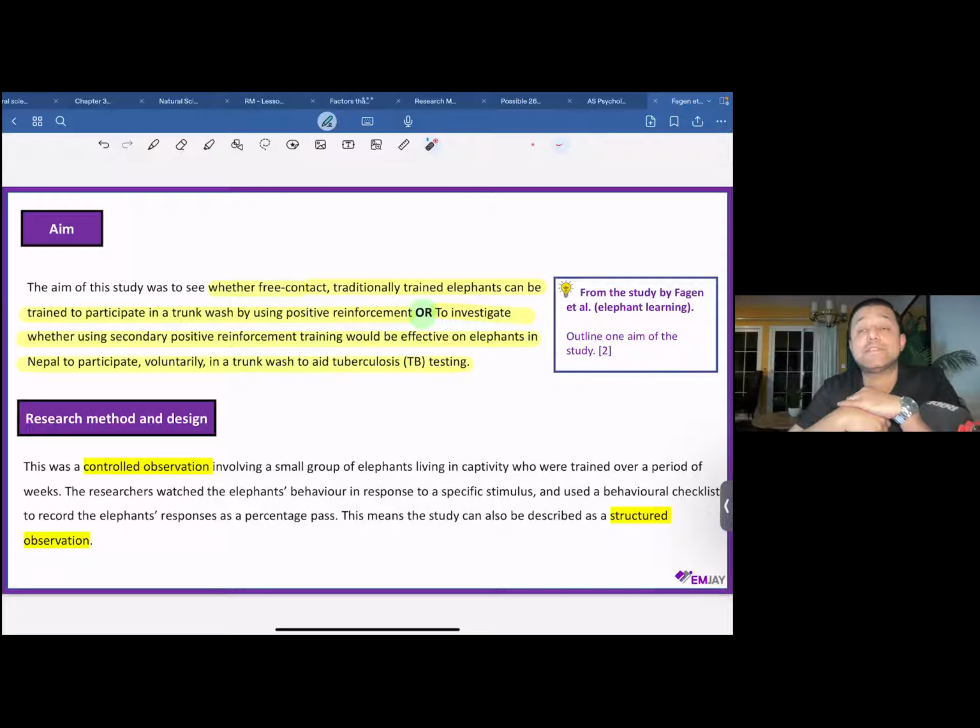Now, let's step into the study finally. When we talk about this particular study, what particular research method was used over here? This study could be referred to as a controlled observation or a structured observation. Now, why a controlled observation? Or before we even proceed, I'd like to remind you all about what a controlled observation is and what a structured observation is. A controlled observation is typically, you use the term controlled observation typically when you have certain aspects, certain elements within the environment that are controlled, right?